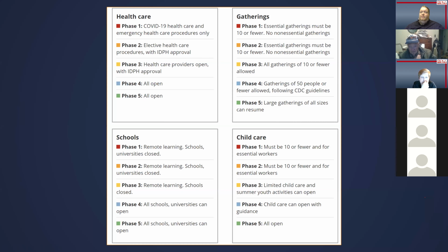Phase 4 will be 50 or fewer, following any state or CDC guidelines. And then phase 5 is large gatherings of all sizes can resume. This is where big questions about big events such as festivals, conferences, and even the Illinois State Fair come in. I know one of the questions yesterday was on Lollapalooza. It doesn't look like some of those major events will be happening this year, just because of how they determine the definitions for these phases.